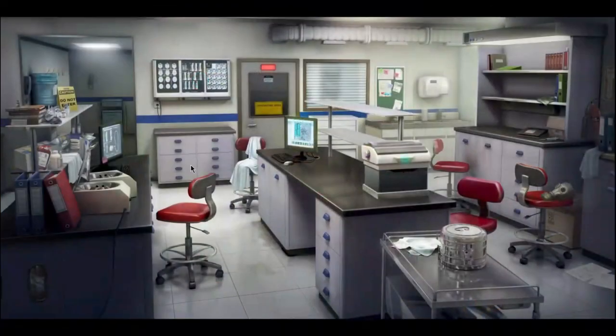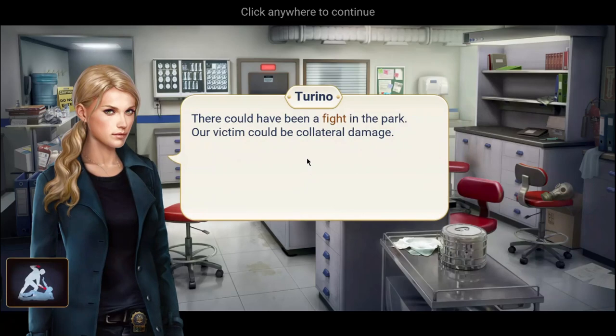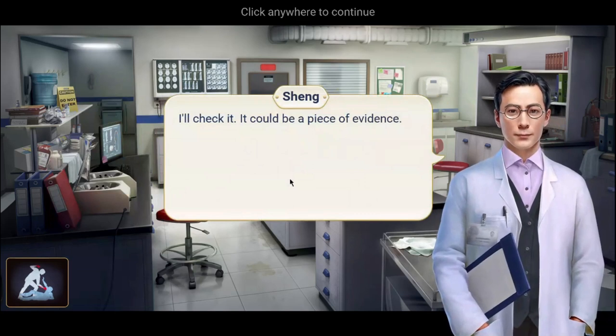Hello, detectives. Is this a murder weapon? I'm not sure it matches the wounds. Oh. Well, there could have been a fight in the park. Our victim could be collateral damage. I'll check it. It could be a piece of evidence.